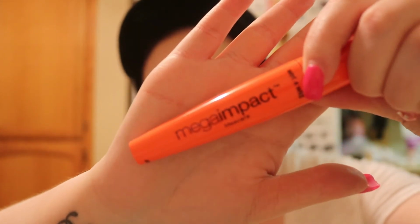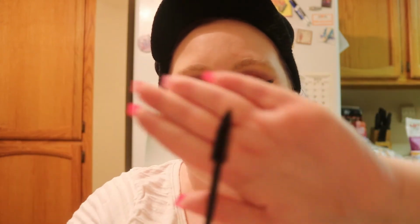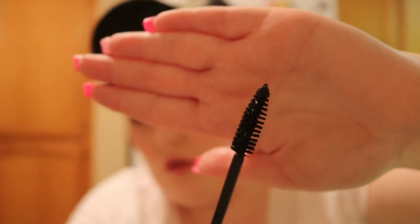The next step that I would take is putting on some mascara. The one that I got from Wet n Wild, obviously it's in the orange tube, and it's the MegaImpact Mascara. And I mean, it's fine. It looks like a nice tube, but it's horrible product. Horrible. I mean, it clumps everywhere. It's just bad.